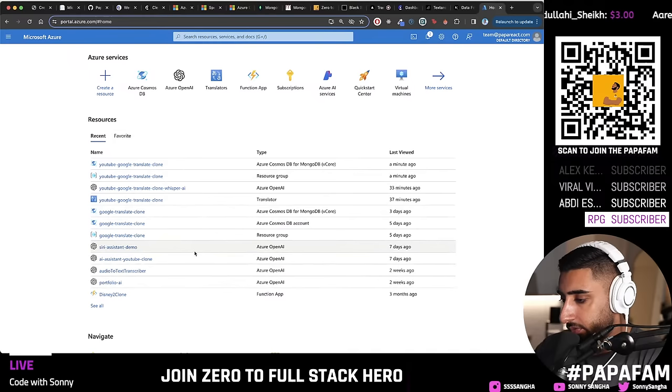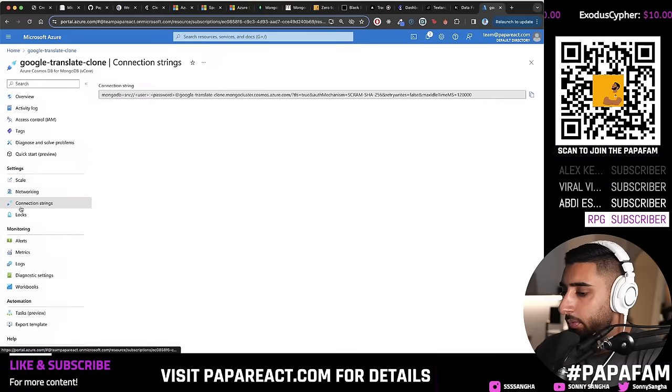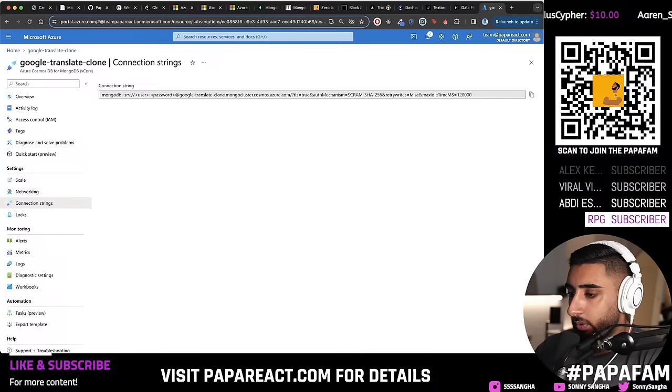I've already got one here, right? It's a Google Translate clone. Now, once you get that, you'll get this. Perfect, right? So at this point, you've got everything that you needed here. And the important part is the connection strings. Now, the connection string is honestly what you need to focus on the most.